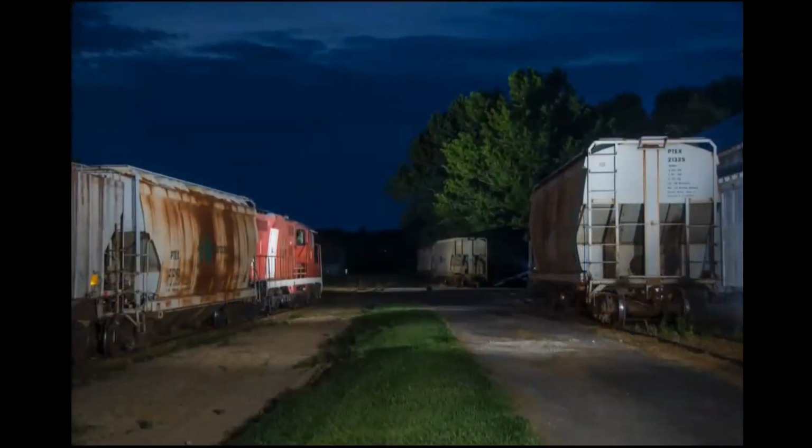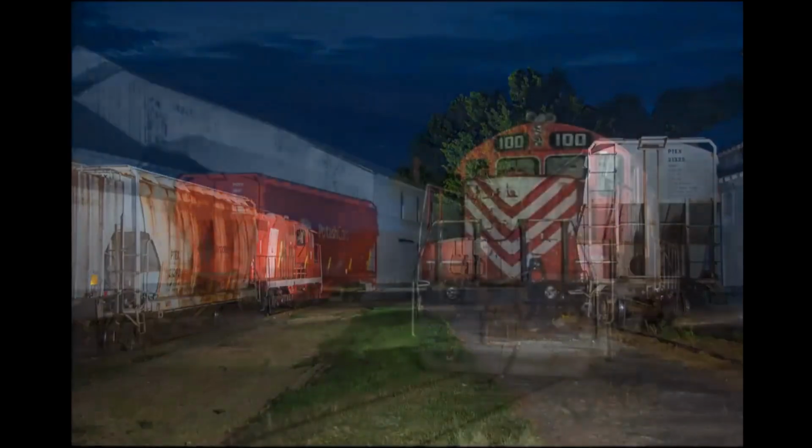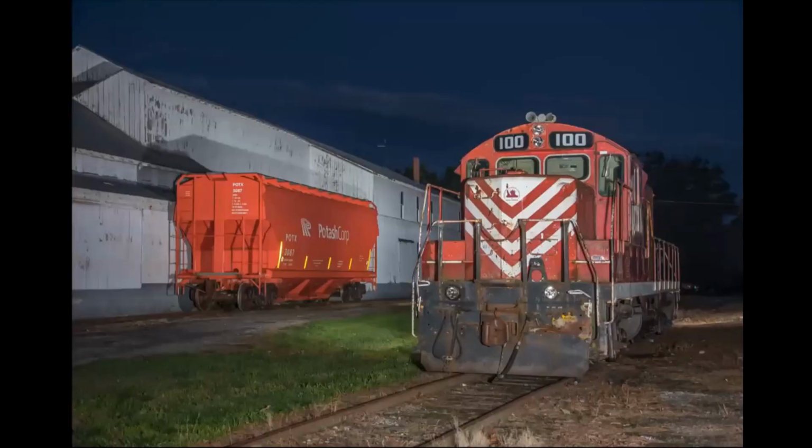SRNJ in Woodstown one night. And then one night they brought in this cool potash car. No graffiti, nice red color. So I had to go out and get a night shot of that sitting there in Woodstown one night.